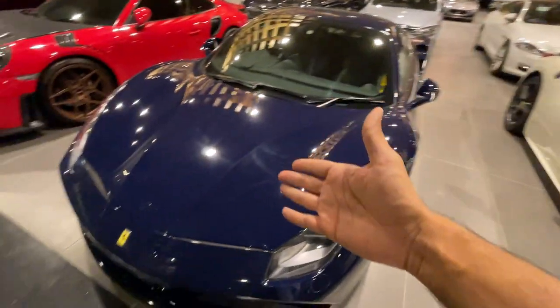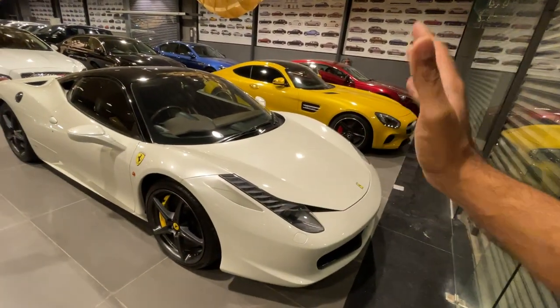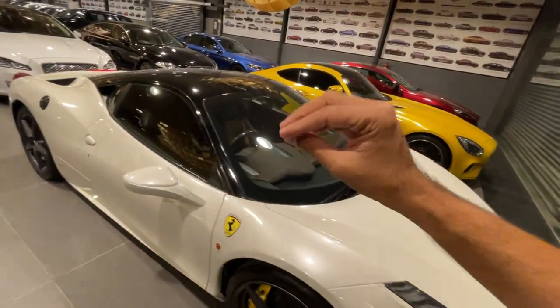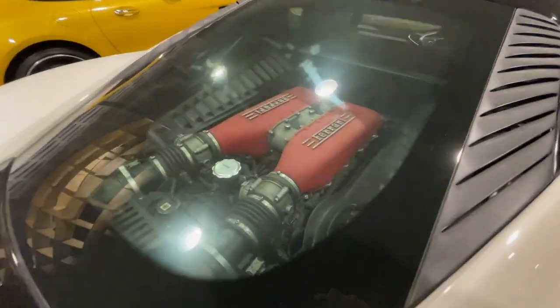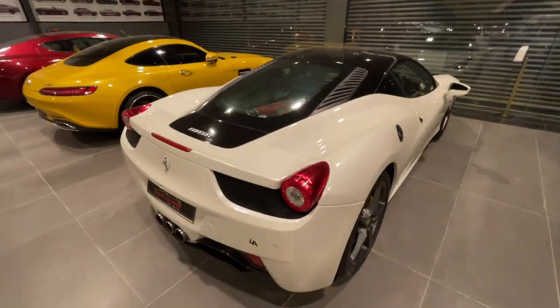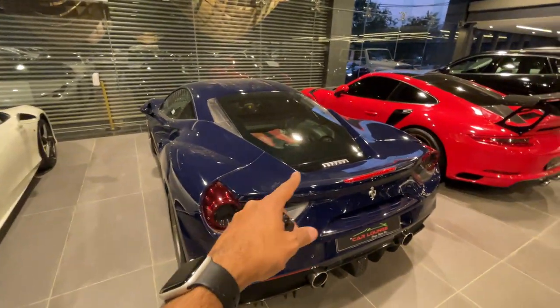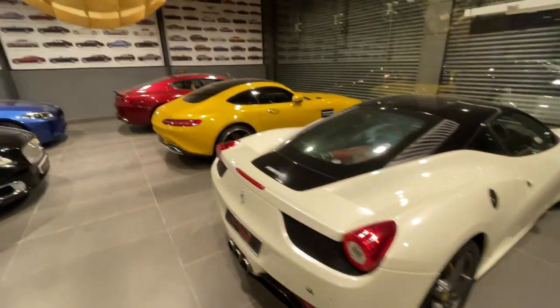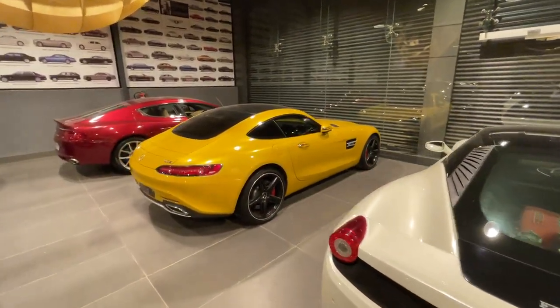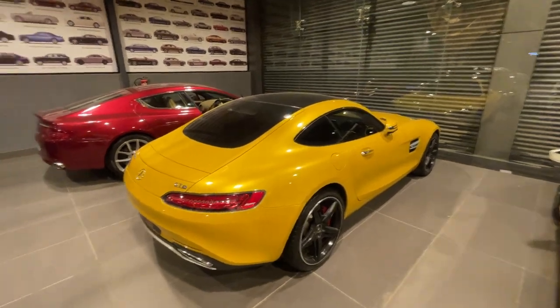So vlog is live on this as well as this. And this one also had an exhaust, Klein exhaust, absolutely loud and ballistic. Yeah, I love the fact that the engine cover is exposed so you can see what is inside. The one I drove was actually a Spider. Now, this is obviously a convertible rather, a coupe. Yeah, engine looks fantastic. This is the Mercedes AMG GTS. Lovely yellow color, looks fantastic.